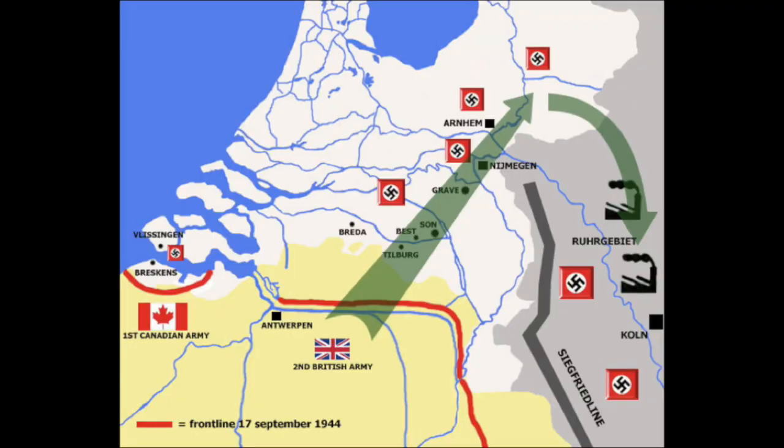At that point, there was a really ambitious plan created by Montgomery called Operation Market Garden. The idea was to parachute troops all along the highway from Eindhoven, which is near the Belgian border, to Arnhem, which is near the German border. These paratroopers would take all the important bridges, and General Horrocks and his XXX Corps of tanks would be able to run right up the highway, right across the Rhine, and basically invade Germany very quickly.